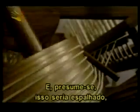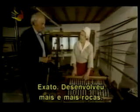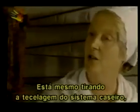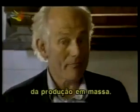And presumably this could be extended almost instantly. It could be 20, 40, 60. Yes, it did develop to more and more spindles. It's really now taking the spinning out of the cotton system. So you're having building of mills like Quarrybank. This is the beginning of the modern world of mass production.